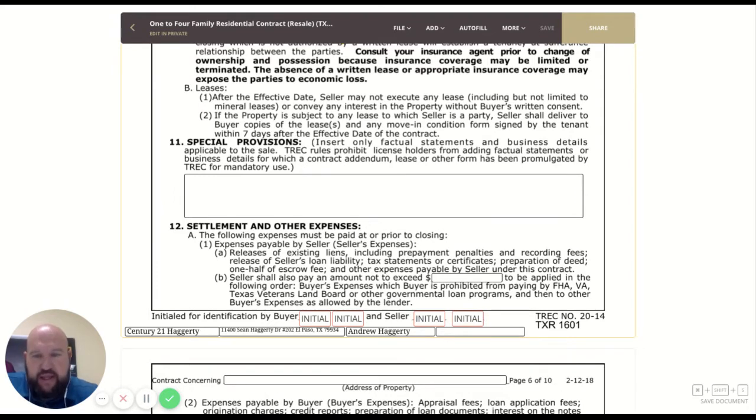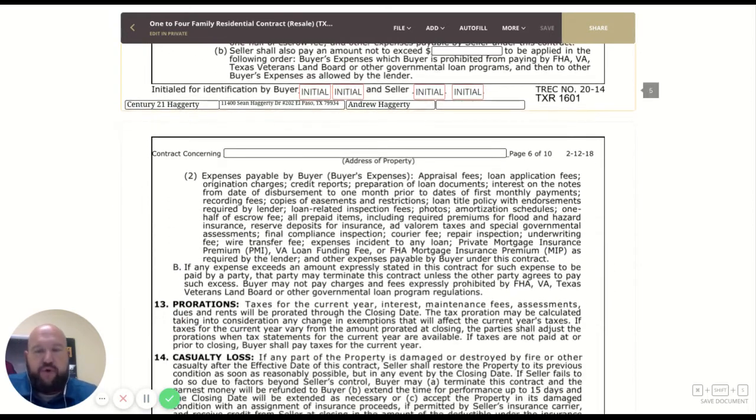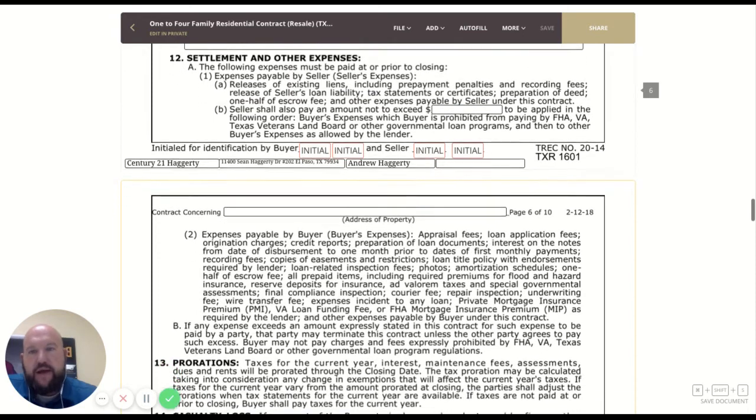Paragraph 12AB, seller shall also pay an amount not to exceed blank dollars to be applied in the following order: buyer's expenses which buyers are prohibited from paying by the BAA, and any other expenses that they have. So this is where you're going to put seller's concessions. I want you to pay $3,000, $4,000, $5,000 for closing costs. You're going to put that in paragraph 12AB.